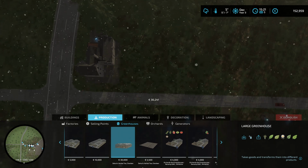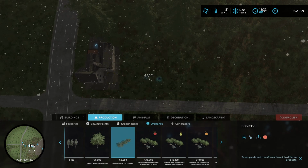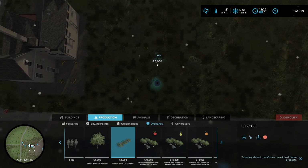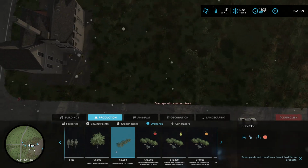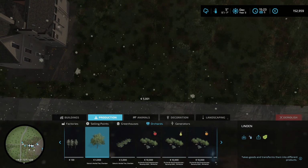Oh, actually, hang on. Sorry, not sorry about wanting to look at ideas. Okay, so this could go along the back side of it. Interesting. Okay. And then we could sprinkle some linden trees as well, because they have their own little production area.